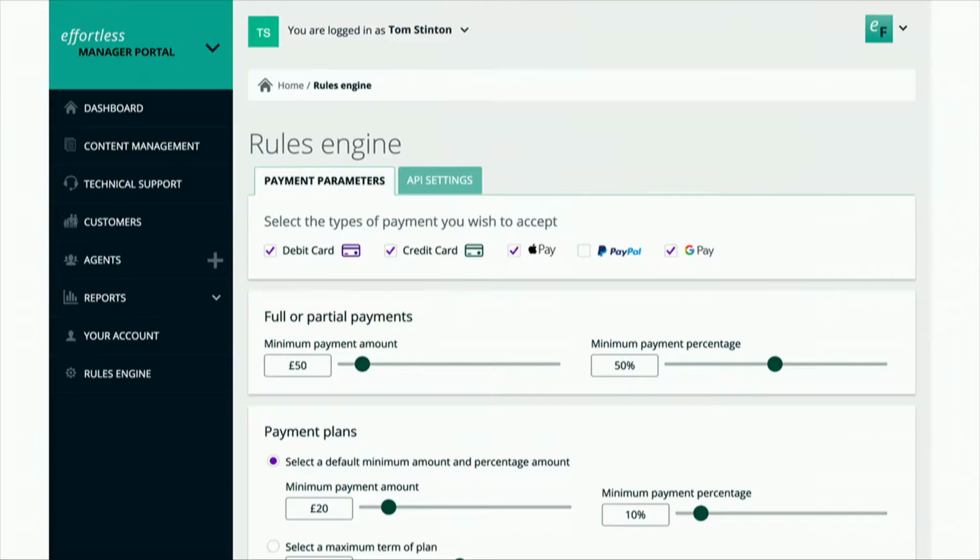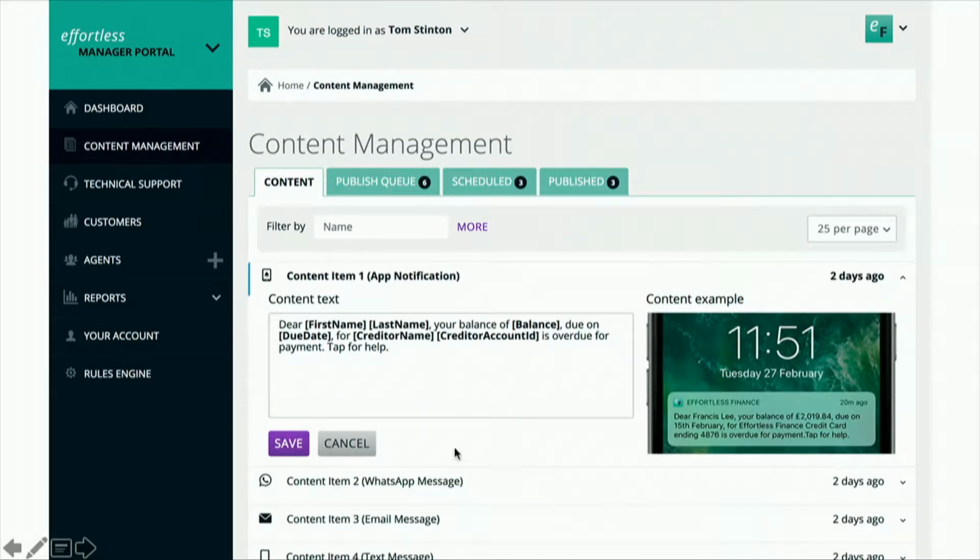Because Tom works for a credit card issuer, he doesn't want to pay off his debt with another credit card, so he won't allow that rule to work. He can also set the minimum payment he's prepared to accept, and also the maximum length of a repayment plan. Finally, he can review the content he wants his customers to see.